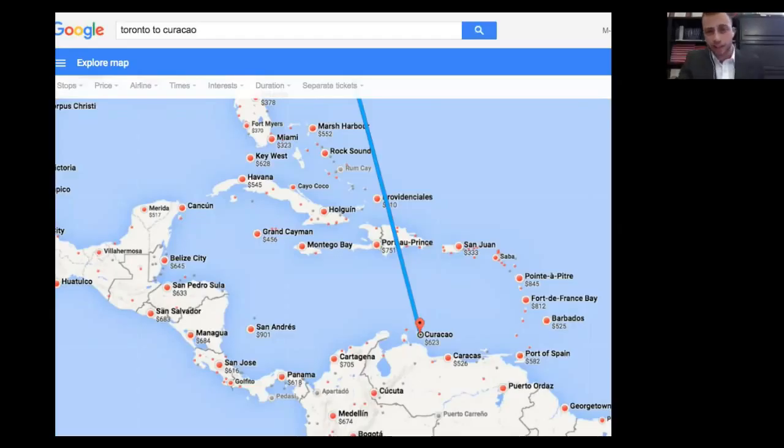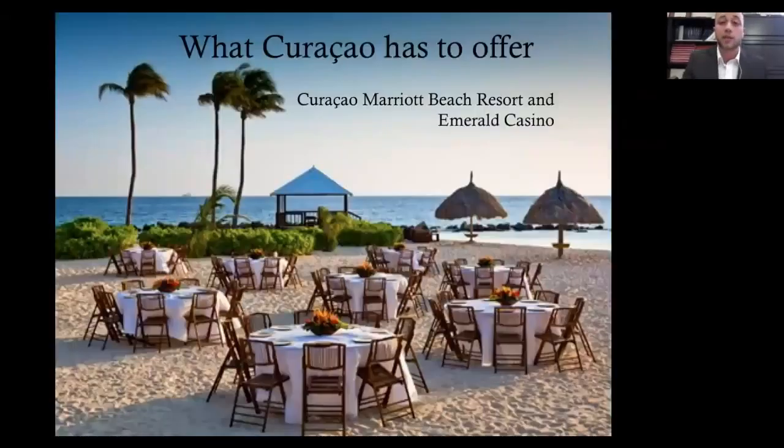However, Carousel is a gem of a country, and it's got a lot to offer. It's very unique in comparison to the other Caribbean countries. And that brings me to my next point, what Carousel has to offer. Here I have a picture of Carousel Marriott Beach Resort and Emerald Casino. This beach lies by the Piscadera Bay, and in that bay alone, there are 5 diving spots. As a desert island, Carousel is very famous for diving and snorkeling. It's known for its coral reefs and tropical fishes. And if you're just looking for a holiday vacation here, you can grab a chair, bathe in the sun, and sip on a pina colada. However, Carousel has more to offer than sun, sand, and beach.